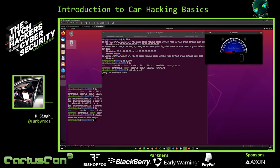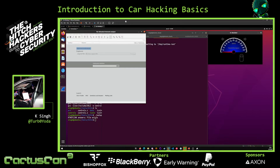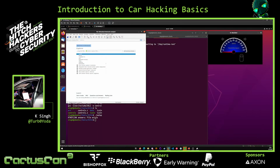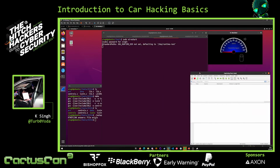Now this is pretty boring. Nothing's going on. To get things to actually work, you need to also launch the controls package as well. Controls and then vCAN0. Before we do this, I'm going to show you real fast. Like I said before, this shows up as a network adapter in Wireshark. I'll leave this in the corner here, but you see it's pretty dead right now. There's no packets going through.